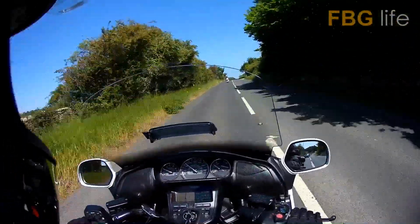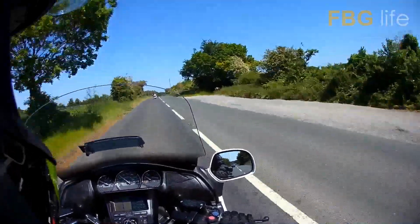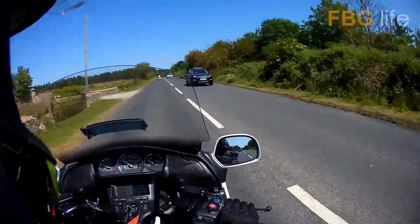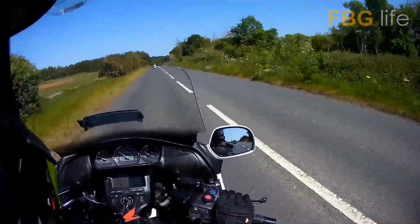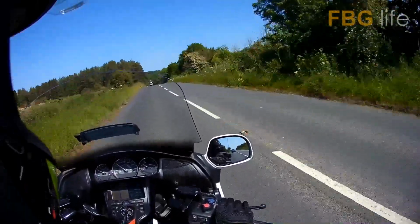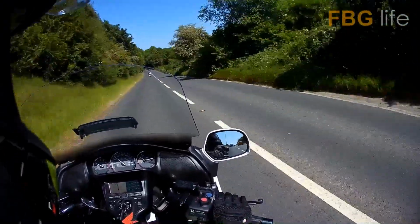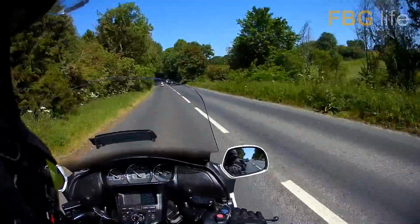Well, now is an appropriate time, I suppose, to talk about navigation on the Goldwing. I've been using the Honda Trip Planner, which is hosted by Honda Power Sports in America, I believe. The system where you just go on and plot a route from A to B via C, D, E and all the rest of it. Then export it to a GPX file, stick it on the SD card and put it in the trunk of the Goldwing and load it onto the navigation system.